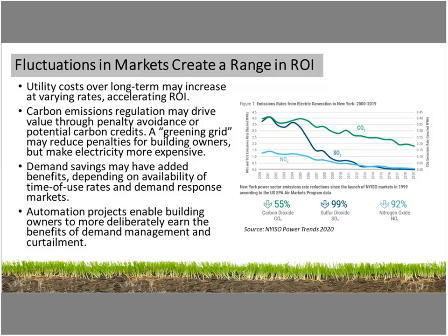Energy efficiency and GHG emissions are often correlated, but rarely linearly or perfectly. And regulation and market signals will continue to drive efficiency. New York City is one example, but I have a lot of confidence it's coming to other parts of the country.